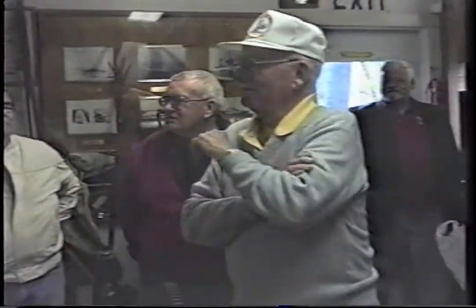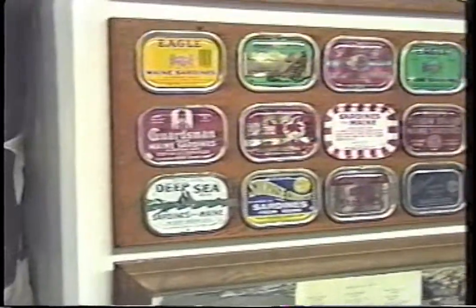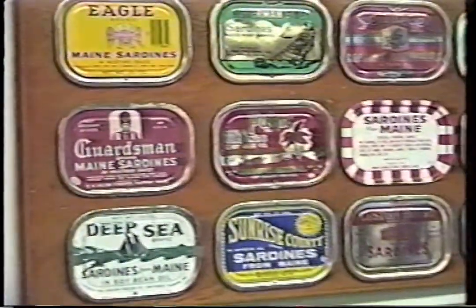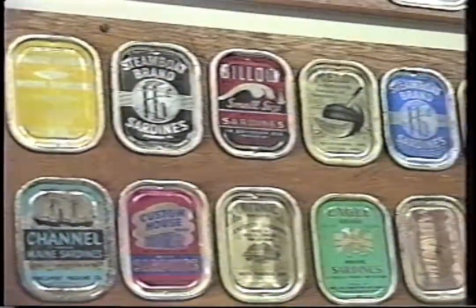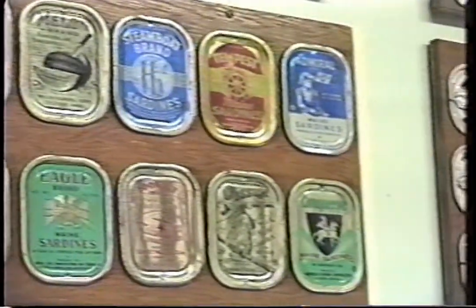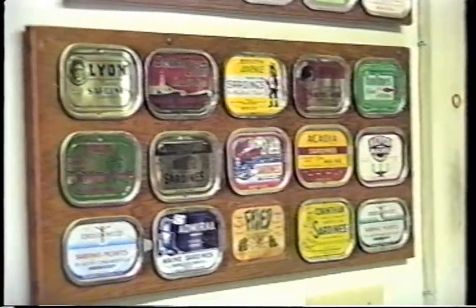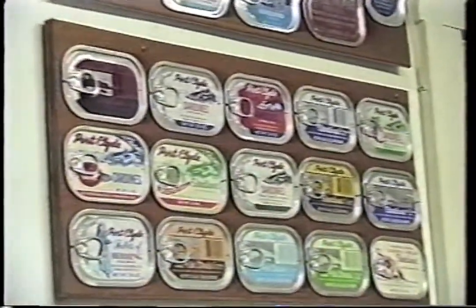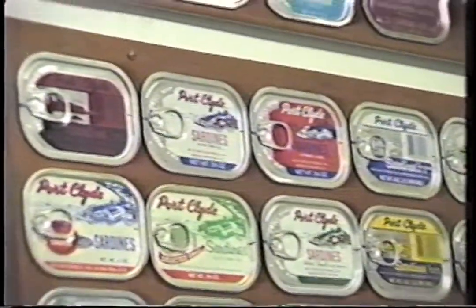Over here, we've got a collection of the tops of sardine cans. The people say, what the hell have sardines got to do with lighthouses? Nothing, really. The only reason we've got these sardines is we figured we'd bore you to death with the lighthouse, so we changed the subject just a little bit. Works pretty well, too. But these are all Maine sardines. The tops are all Maine sardines.